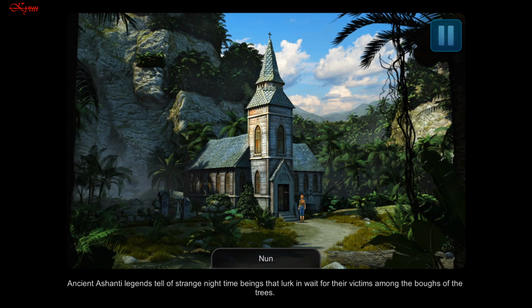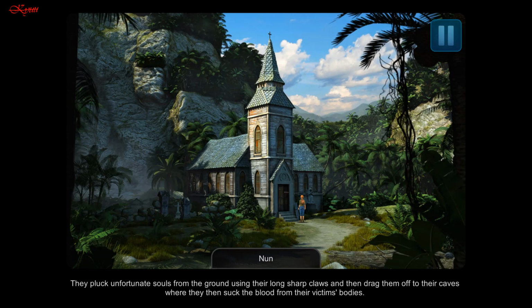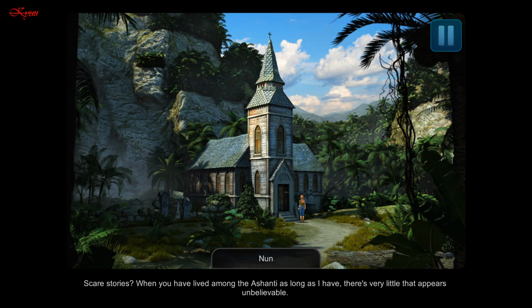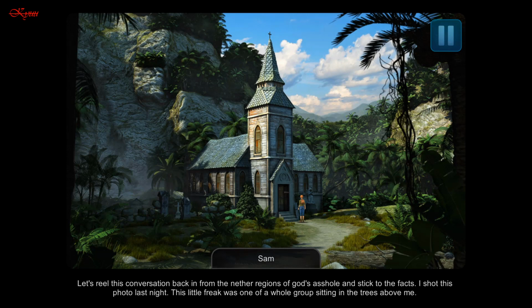Ancient Ashanti legends tell of strange nighttime beings that lurk in wait for their victims among the boughs of the trees. They pluck unfortunate souls from the ground using their long, sharp claws, and then drag them off to their caves where they then suck the blood from their victims' bodies. So what does your boss have to say about your believing in such blasphemous scare stories? Scare stories? When you have lived among the Ashanti as long as I have, there's very little that appears unbelievable. Let's reel this conversation back in and stick to the facts. I shot this photo last night.